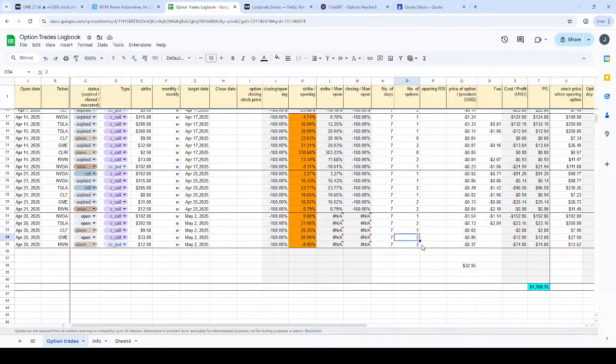Right, so this was a mistake on my end. I forgot, when I planned the order, I planned only for one option, and should actually plan for two options. All right, let's have a look at Rivian.